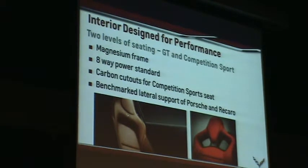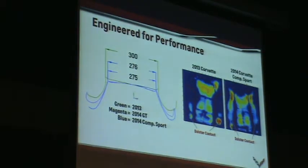And if you look at the picture on the right, that's the competition sports seat. That has large cutouts in it for belt passers, for people who want to put competition belts in the car. And you can't really tell from this picture, but it's trimmed in real carbon fiber, and it looks really cool. That seat has very aggressive bolstering in it for people who really want to do competition on the track. Next slide. Here's some benchmark data.